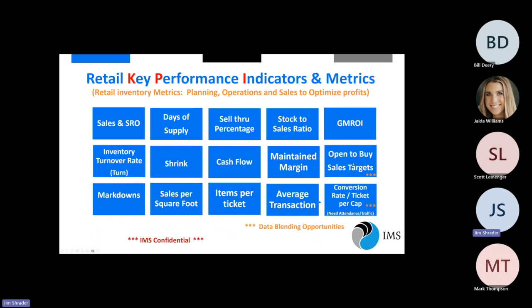Towards the middle right and the bottom right, you've got these things with the little asterisks, and those are what we would say are data blending opportunities. I mentioned one: if you've got your sales targets, pull that in. A lot of retailers want to calculate conversion rates. What percentage of the customers that come in the store actually buy something? That may inform how you visually merchandise the store, and how you train your salespeople to greet the customer, et cetera. But if you have traffic counters, we could integrate with those and then calculate the conversion rates, because obviously Retail Pro has all of the actual data.